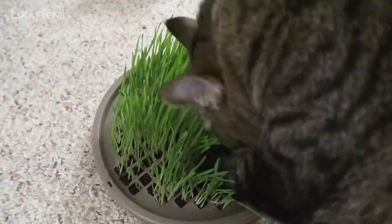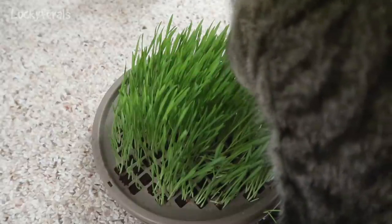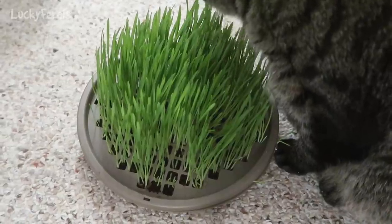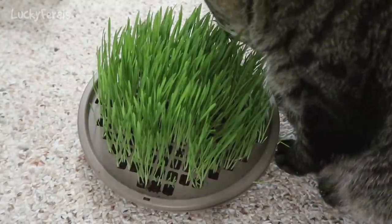Look at Simba, he's standing in the grass. This cat grass actually smells really good. It smells really fresh.